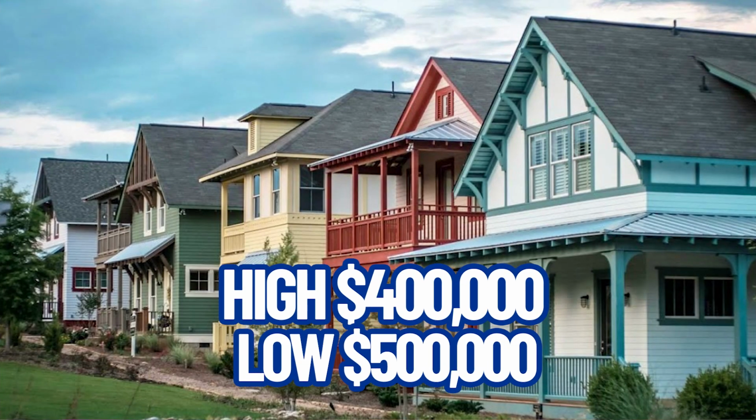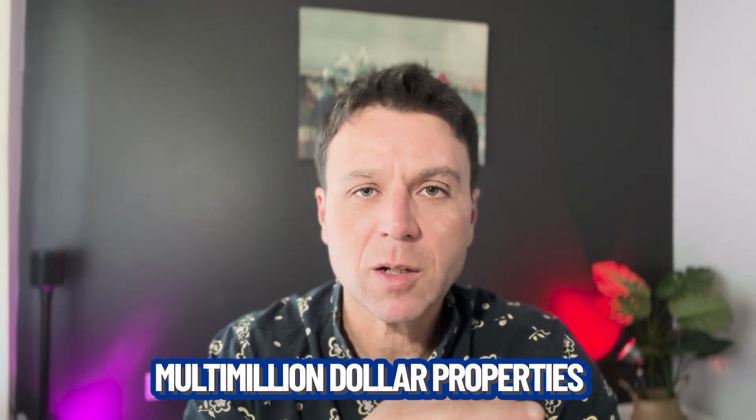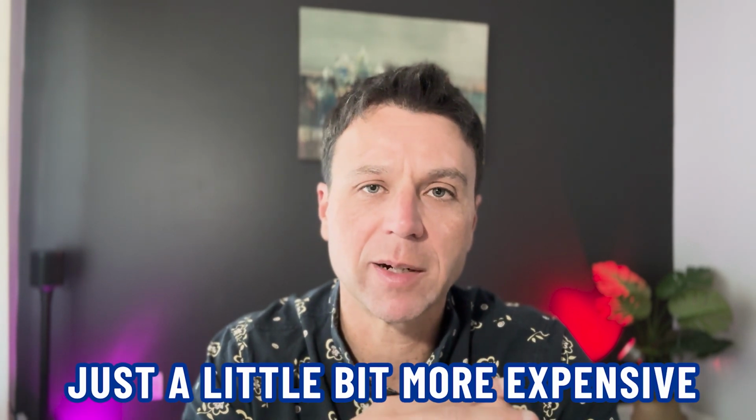versus Rock Hill. To get into a single family property here in Fort Mill, you really have to be, again, very similar to Ballantyne as far as pricing goes. You really need to be in the high 400s, low 500s as an entry point. Now, Fort Mill does have options that go up to multi-million-dollar properties. It doesn't have quite as many townhomes as, let's say, Rock Hill, but they are available. Again, they'll run just a little bit more expensive.